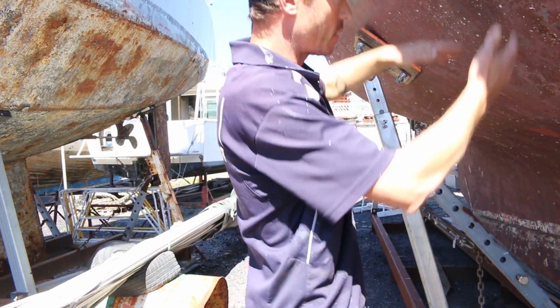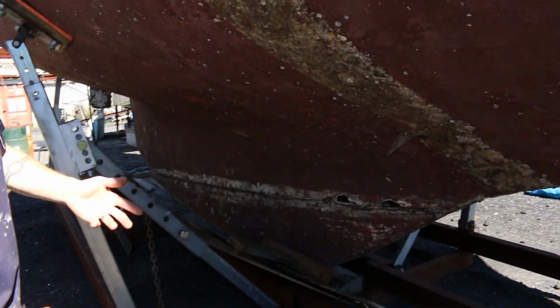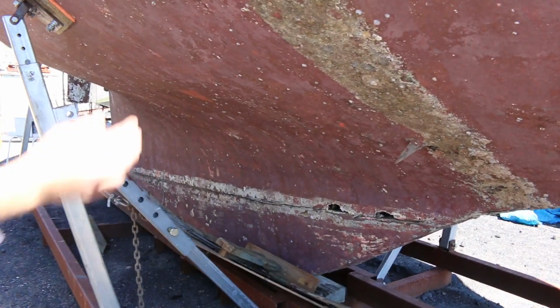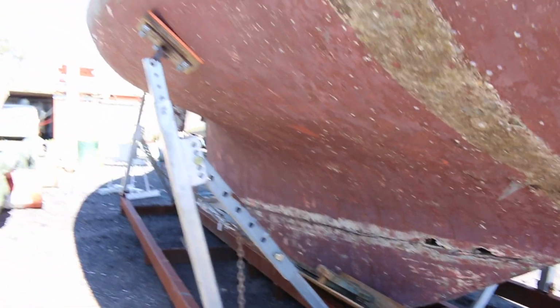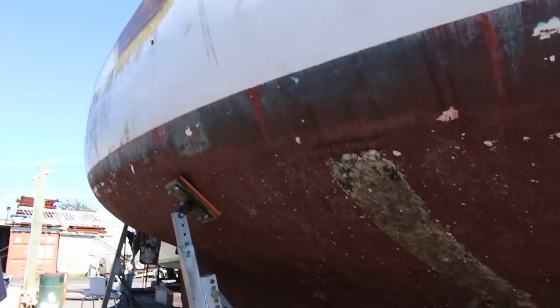So then I would have to lift it up and get something to drag that lead out of the way, and then I could work on it up this way, which is fine. We don't have to flip it upside down, but as you say, doing the fairing and the topsides and everything like that, depending on how much work is under there, it can become easier.